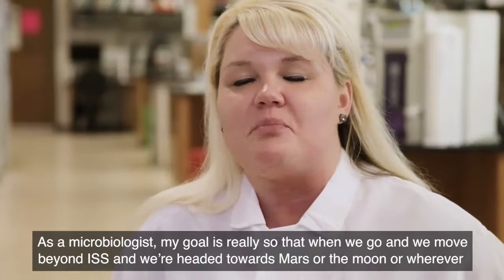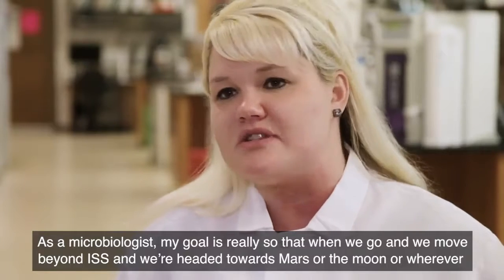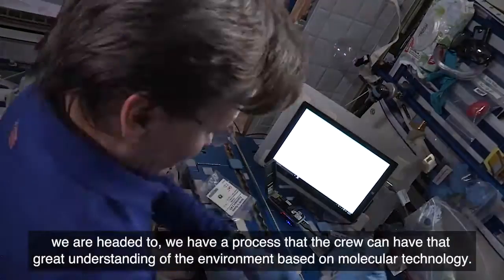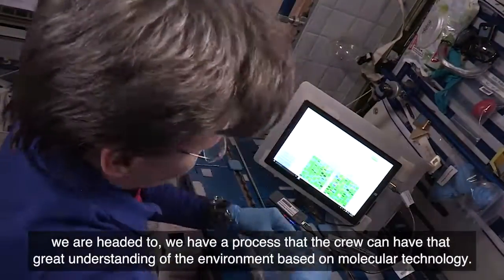As a microbiologist, my goal is really that when we go and we move beyond ISS and we're headed towards Mars or the moon or wherever we're headed to, we have a process that the crew can have that great understanding of the environment based on molecular technology.